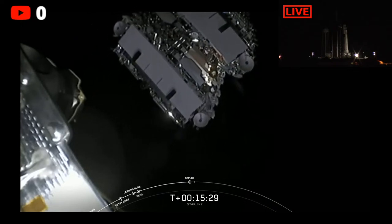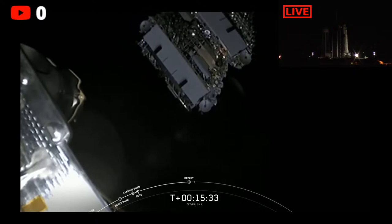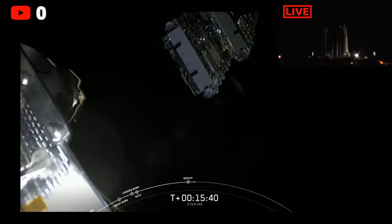Shortly, they will deploy their solar array, and over the next few days and weeks, they will distance themselves from each other and use their onboard ion thrusters to make their way to their operational orbit.